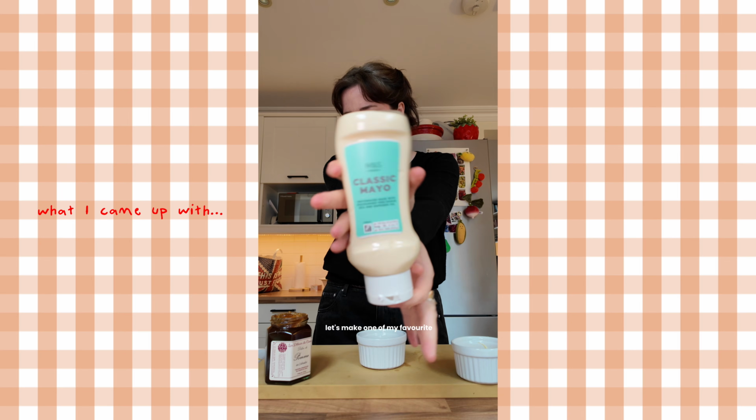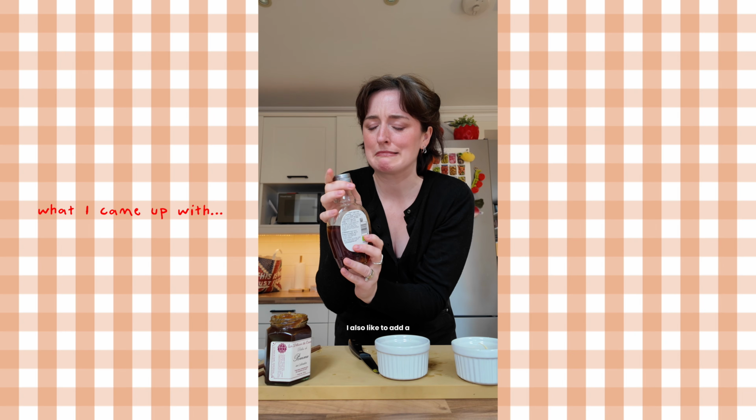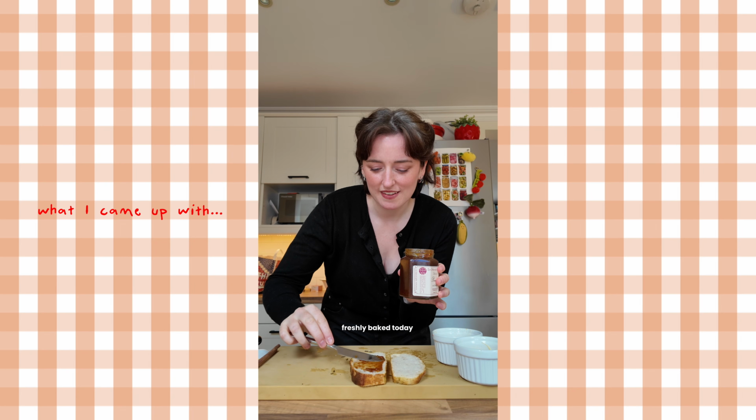Let's make one of my favorite pimped up mayos. Literally all it consists of is mayo, whole grain mustard, chopped up cornichons. And usually I'd use honey, but I didn't have any, so I put a bit of maple syrup in there. I also like to add a little bit of the pickle juice. So good. I got this rosemary and salt focaccia from M&S, freshly baked today, so I'm not going to toast it or anything. I'm just going to layer everything up.